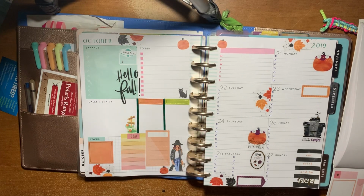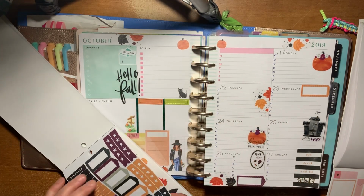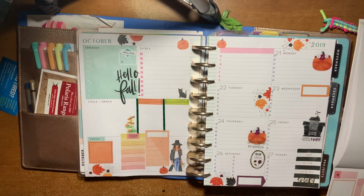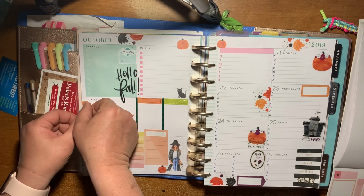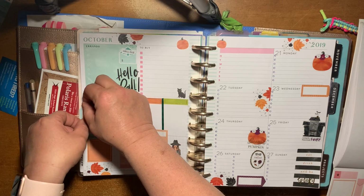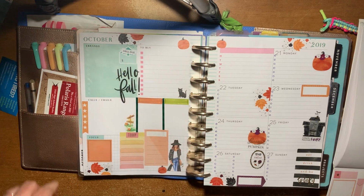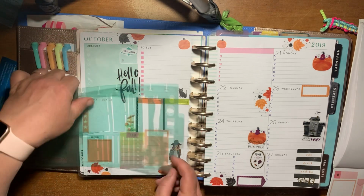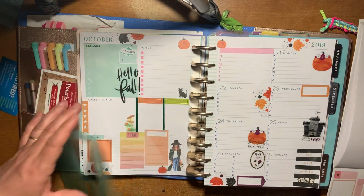Oh, you know what? I can use one of these. Here. That's cute. I think it turned out pretty cute, besides this box kind of weirding me out a little. I don't know why I did that, but it's there and I'm not going to move it.